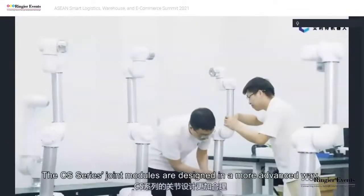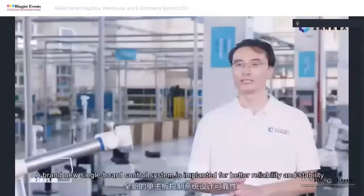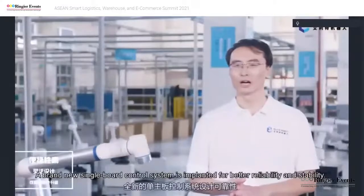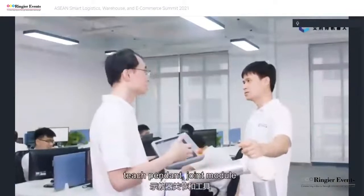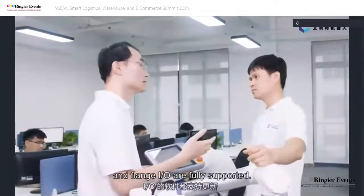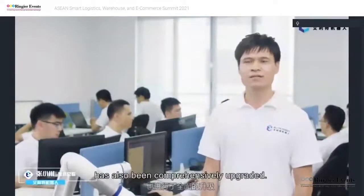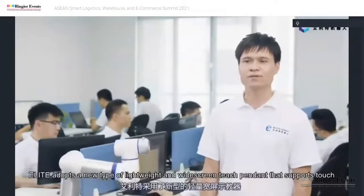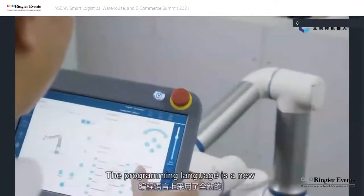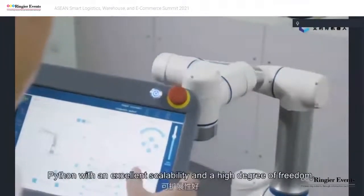The CS series joint modules are designed in a more advanced way, and can be replaced in just 10 minutes. A brand new single board control system is implemented for better reliability and stability. Updates of software and control box, teach pendant, joint module, and flange IO are fully supported. In addition to hardware improvements, the software of the CS series cobots has also been comprehensively upgraded. Elite adopts a new type of lightweight, widescreen teach pendant that supports touchscreen control for more intuitive operation. The programming language is a new robot scripting language that supports standard Python with excellent scalability and a high degree of freedom.